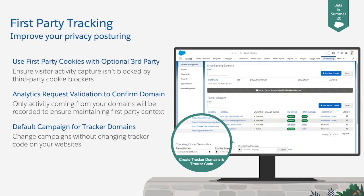And along with creating first-party cookies, we've introduced new features for tracking. You'll be able to do additional request validation on the analytics side to make sure that you uphold your customers' privacy and security. And you'll be able to set a default campaign for all your tracker domains, so you won't need to reset the tracking codes every time a campaign is changed. This is in beta for this release. It will be generally available in a coming update. All customers will be able to turn on the feature from within their Pardot settings.